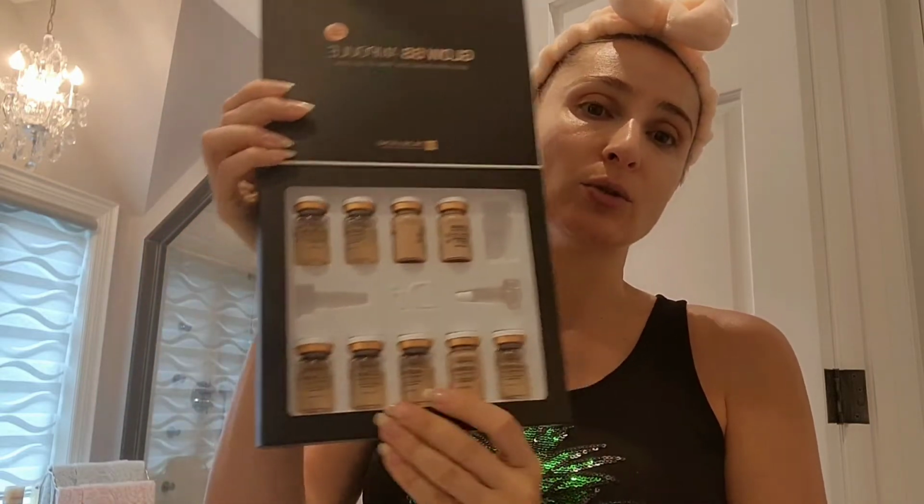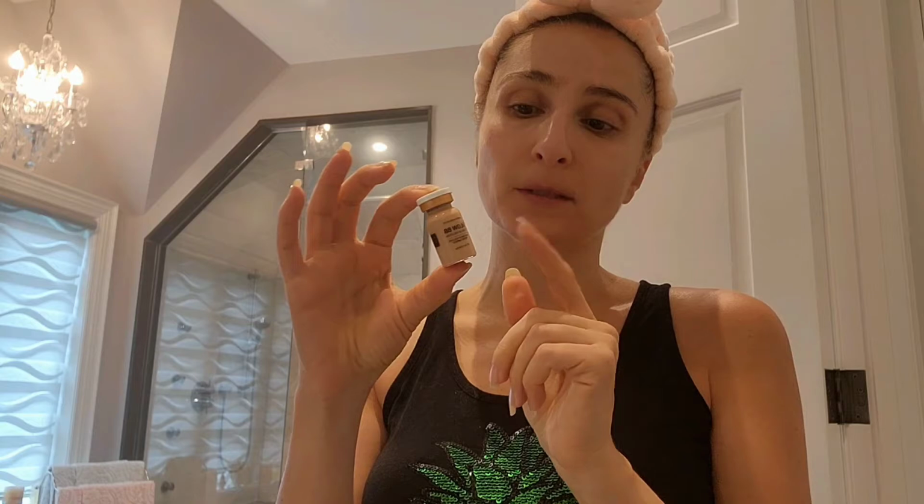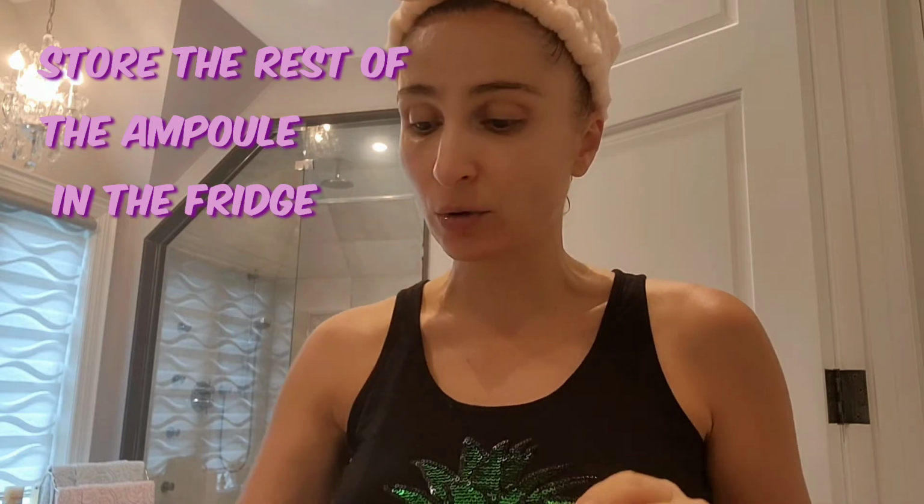As I told you, you have to build it up by treatment. For example, today I do the first treatment, and as I said, you can use 10 of them. It's here, 10 ampoules, so you can build it up. When you open it, you have to use it. You don't keep it. I think you can keep it in the fridge for a couple of days, but the better way is to use it and throw it.